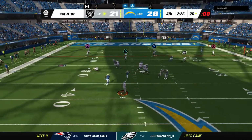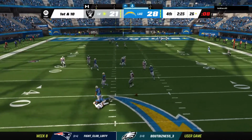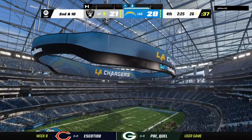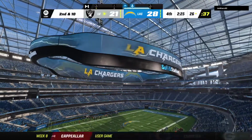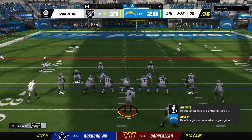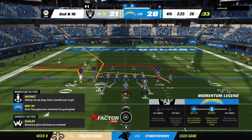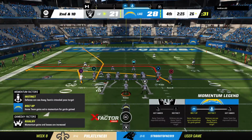Back to throw again. A quick throw knocked away. It's incomplete. What will look like a march to the end zone has hit a momentary roadblock with that incompletion. No need to panic. They just got to come up with a high percentage play call and see if they can get their offense back on track.